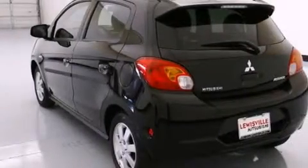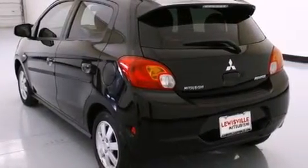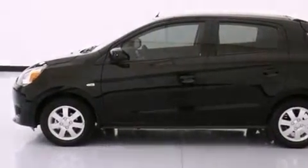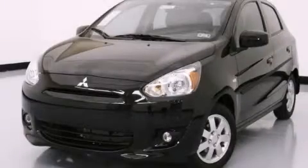With an EPA estimated rating of 44 miles per gallon on the highway, you won't be making frequent trips to the gas pumps. Stop by today and test drive this vehicle for yourself.